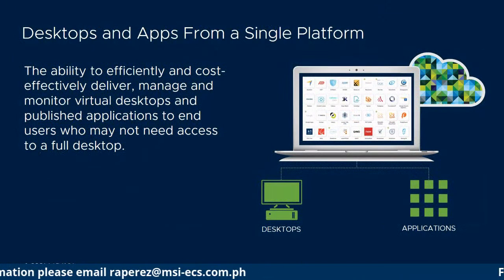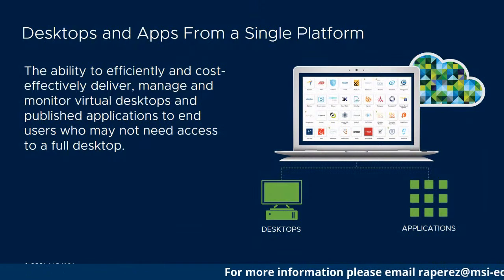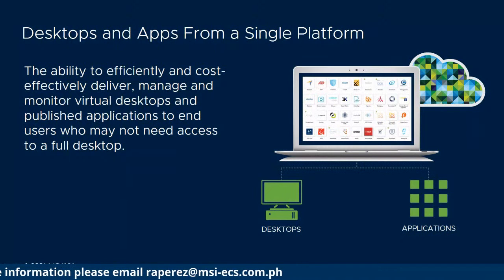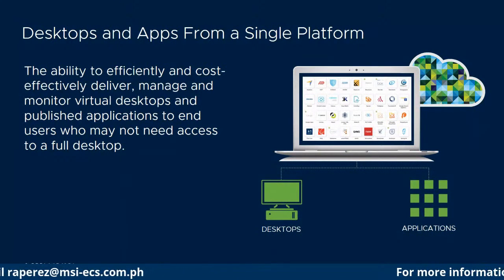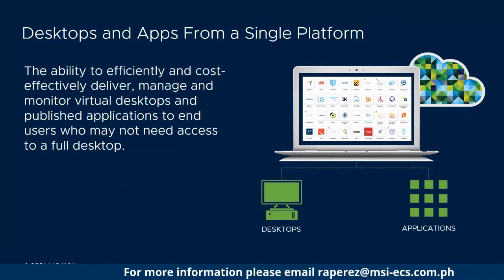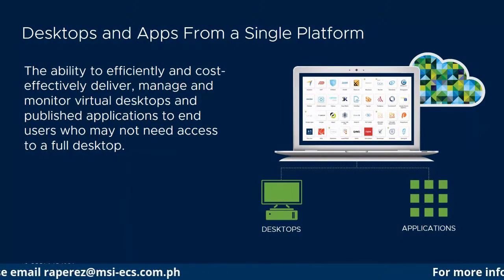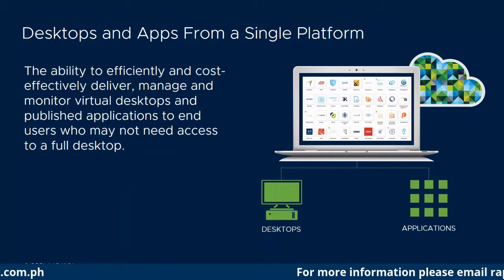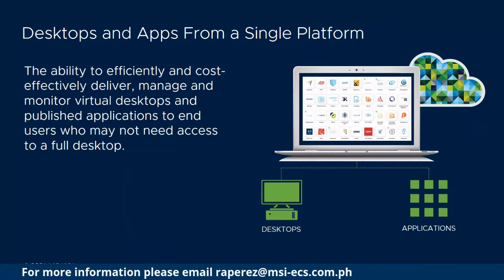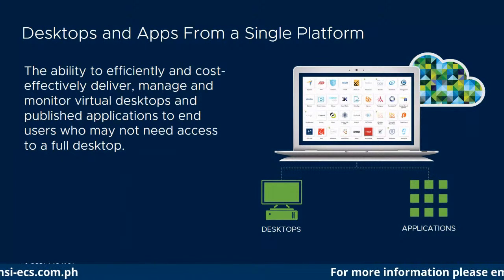So, desktops and apps from a single platform. This is the ability to efficiently and cost-effectively deliver, manage, and monitor virtual desktops and publish applications to end users who may not need access to a full desktop. One of the use cases is that if your VIPs, or any employee in your organization, are using Horizon and Workspace ONE, this works with the integration of both worlds. If you have the integration of VMware Horizon and VMware Workspace ONE, your employees would also have better accessibility in terms of accessing these applications.